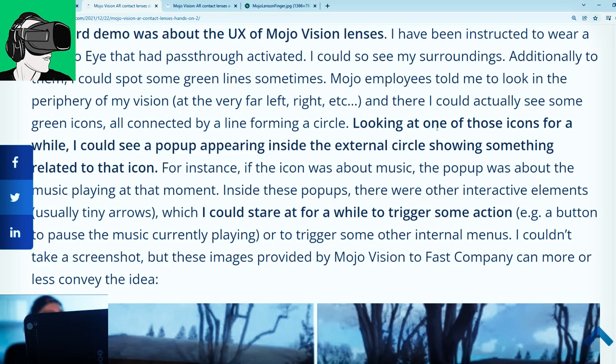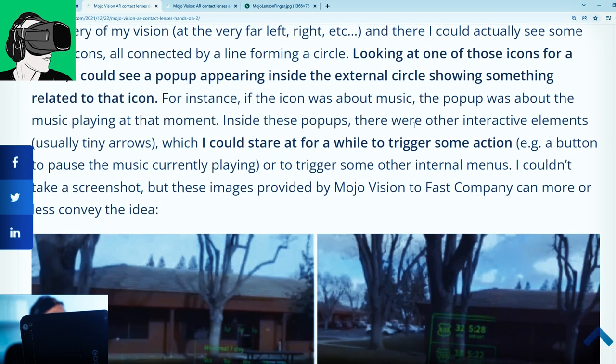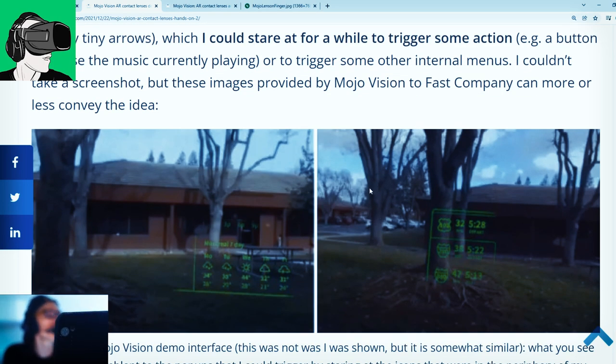Looking at one of those icons for a while, I could see a pop-up appearing inside the external circle showing something related to that icon. For instance, if the icon was about music, the pop-up was about the music playing at that moment. Inside these pop-ups, there were other interactive elements, usually tiny arrows, which I could stare at for a while to trigger some action.